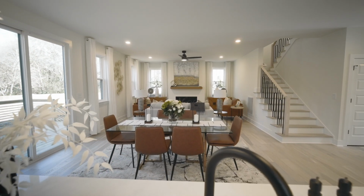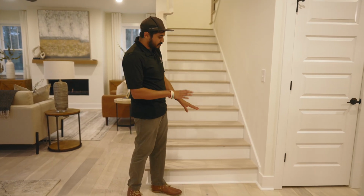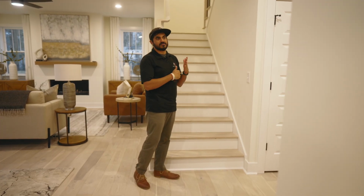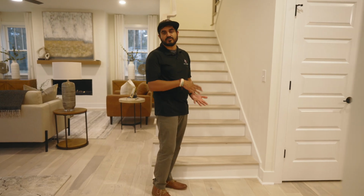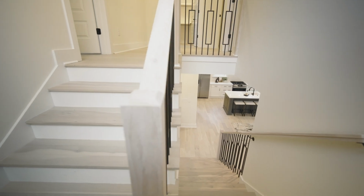Speaking of variation, I think you'll see the variation in the floors of the treads, and that's because we actually have these custom made for us out of the same flooring that you see here. You may notice this in other houses. They use just the standard oak treads, never matches. We don't have that here. But let's go check out upstairs.